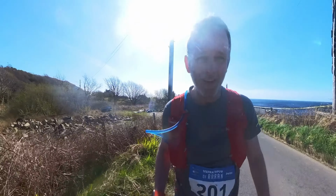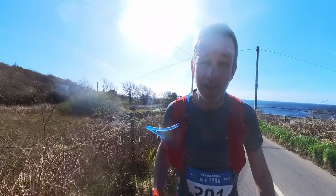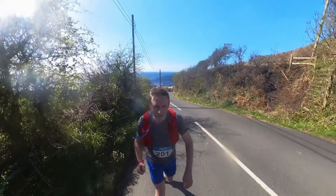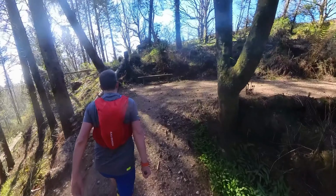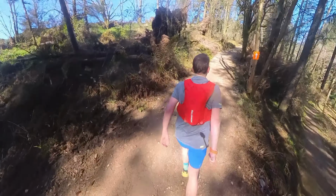Pit stop 2 done. That's halfway. It's about 14-15 miles and feeling good. Kildonan pit stop is the southernmost point of the route. The climb out of the pit stop is steep, but I just chose to walk it. At this point I decided to walk the hills and preserve my energy.